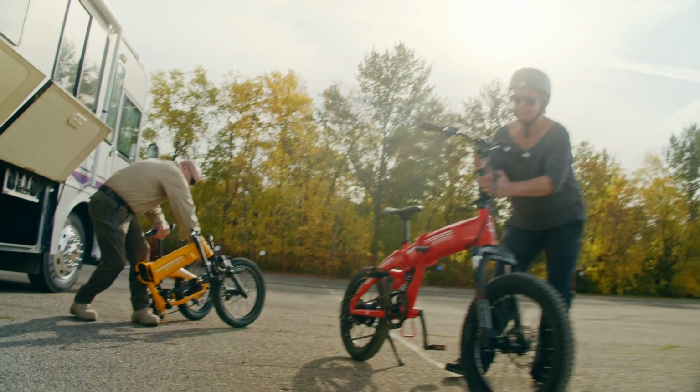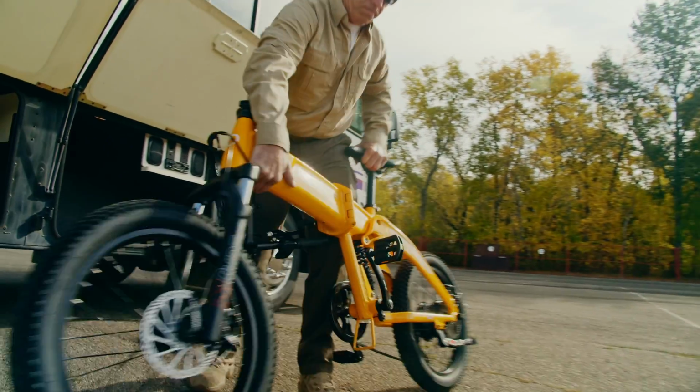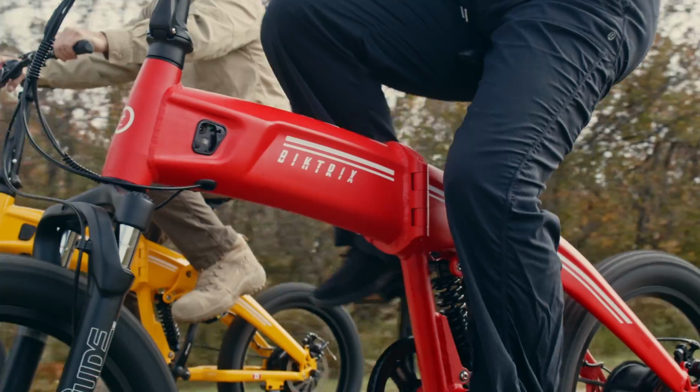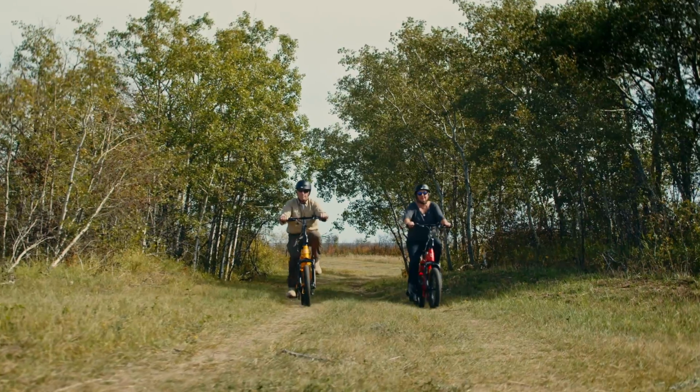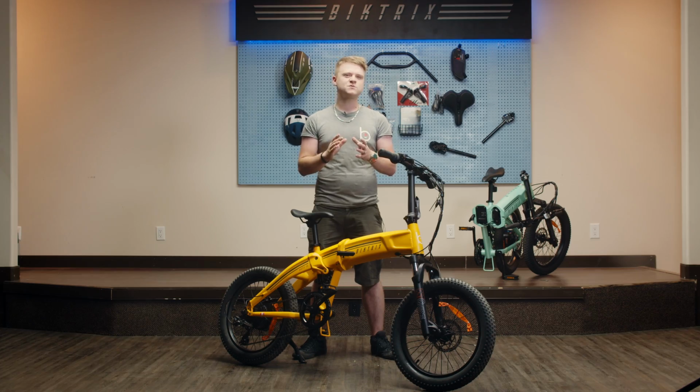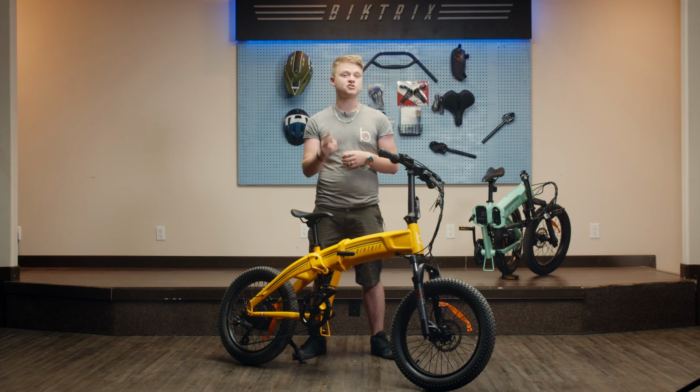When you're ready to ride, it's quick and easy to get going. Enjoy the excitement of electric assist, the comfort of full suspension, and the convenience of a folding frame all at once. Thanks to its compact form, it's significantly lighter than most e-bikes. This makes the Kutty FS a breeze to fold and unfold. There are just 2 steps to transform your bike from compact storage to adventure mode.